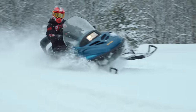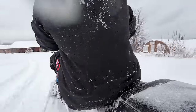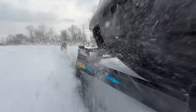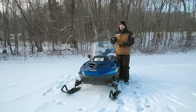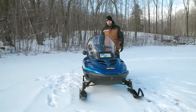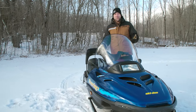There's nothing technical. The most technical thing on this snowmobile is pushing a button, whether it be RER or resetting the odometer. That's the most technical thing you have to do interacting with this snowmobile. There is nothing else to do. There's no screens, there's no programs, there's no, well, I mean, launch control for sure. No, there's nothing on this thing. It's basic, but it works really well.